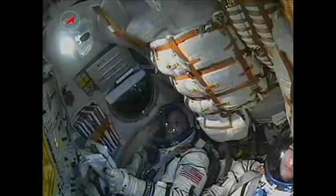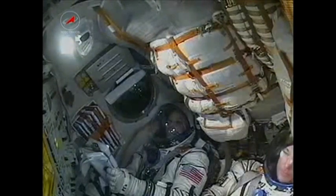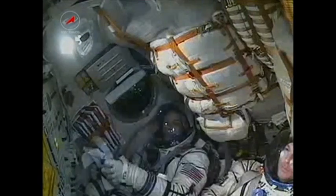And there is a view of NASA astronaut Ron Garan making his way into space for the second time. Ron is monitoring. Soyuz core stage is performing as expected.